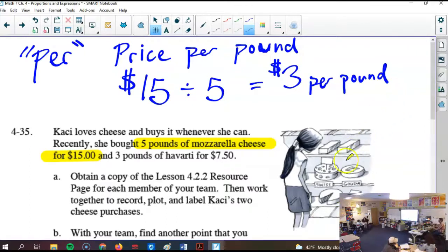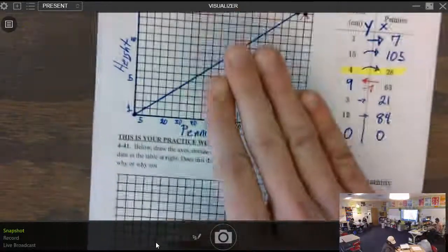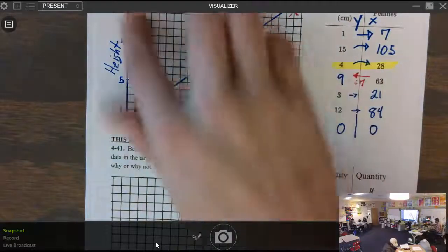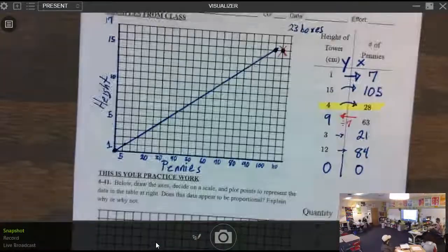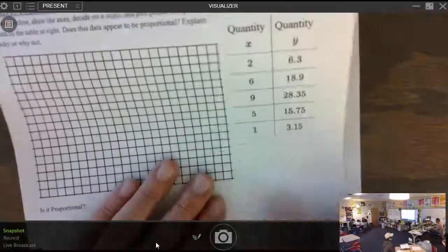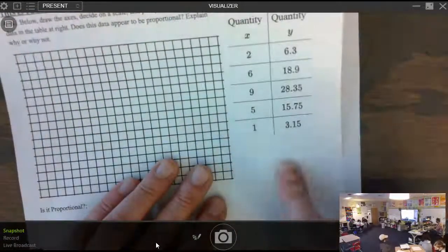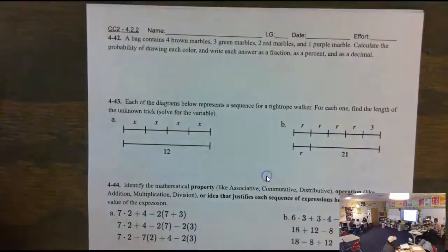All right, look at the homework real fast, because I want to help you out before we get out of here. 41 is exactly like we did in whatever this number was, because apparently I didn't give you a number for this up here. So 41 is exactly like that. Well, maybe, because it asks you, is it proportional? I don't know. It may or may not be proportional. We don't see a 0 point here. They don't give us a 0 point. But guys, look at the back. 42 is a probability problem.